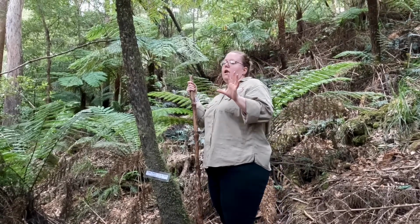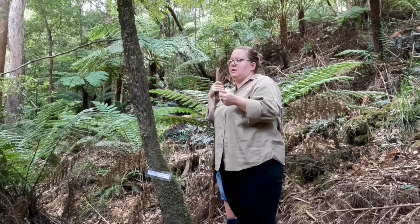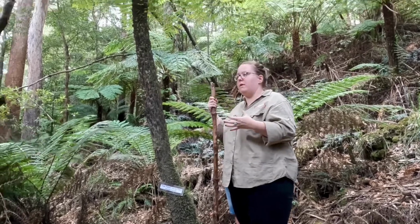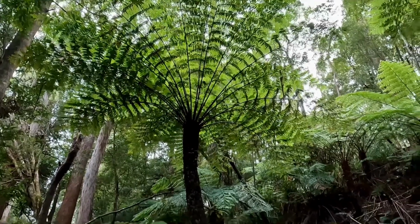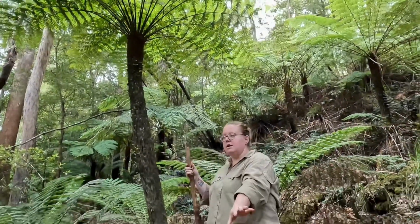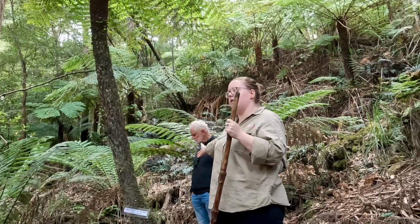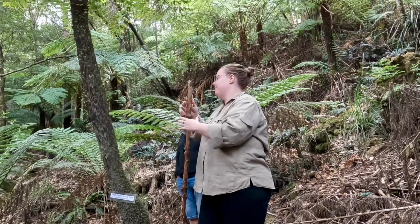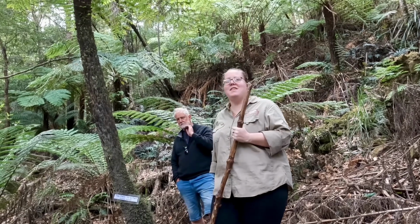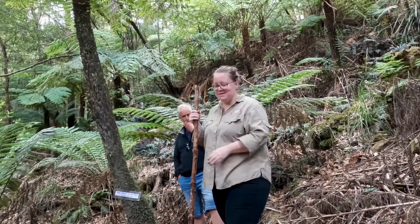So their umbrella term in Tassie is tree fern, but locally they are known as your man fern and your lady fern. So Dicksonia antarctica, Cyathea australis. In my family, we call this one Dick, this one Cynthia. So that helps us remember their names.